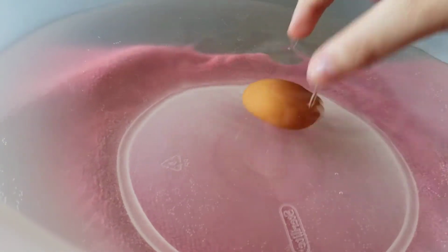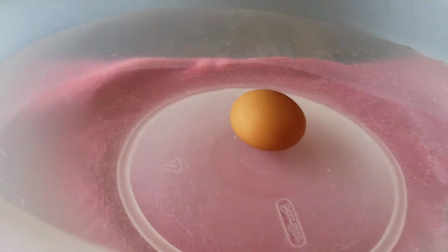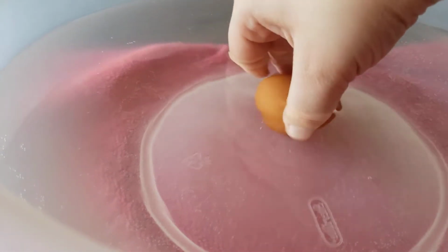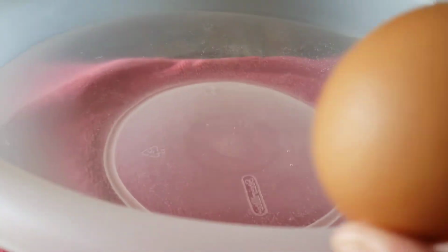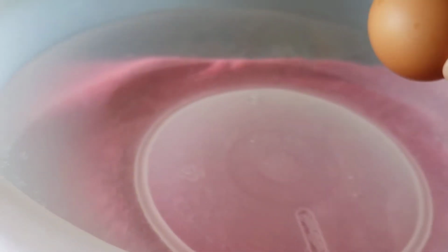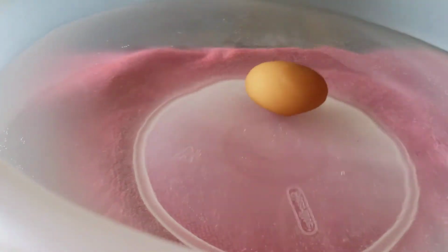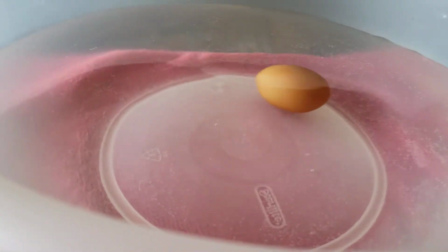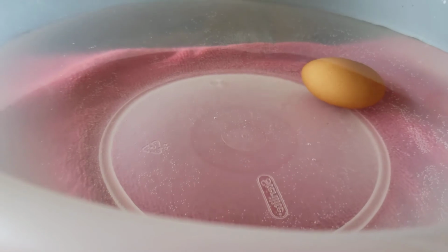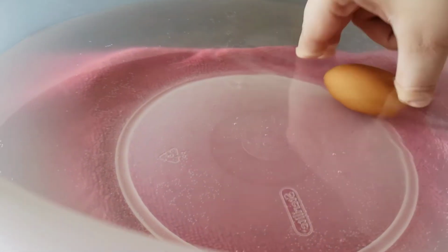Same process, just let it go. And it does the same thing. It lays down on its side at the very bottom, sinking, meaning it's nice and fresh. And now we're going to do the same thing with this one. Now I don't know if it's a rotten egg or not, but I'm really hoping it isn't, so that way I have more eggs to use. And thankfully it's not. It also sinks to the very bottom and lays down on its side, meaning that all of these eggs are nice and safe to consume, good to eat, and perfectly fine to use.